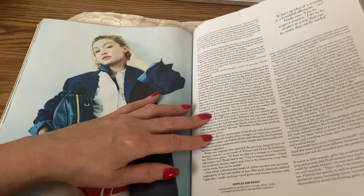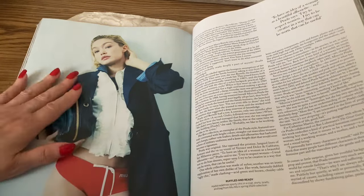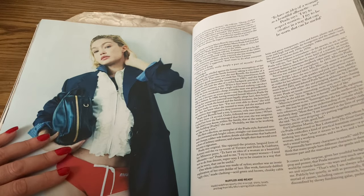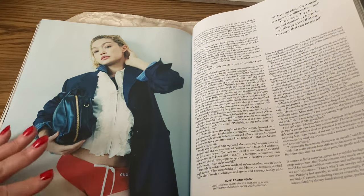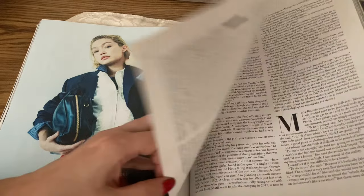While everyone else was wearing jeans at the demonstrations, she very famously wore Yves Saint Laurent. Some people don't want to do what everyone else is doing. To have an idea of a woman as a beautiful silhouette, no, Prada said. I try to respect women. I try to be creative in a way that can be worn and can be useful.